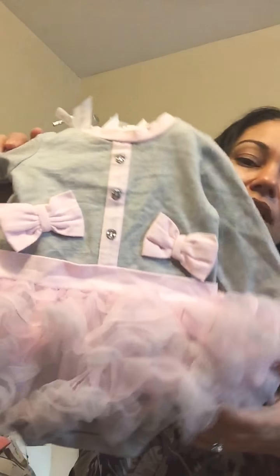This is a Nike 1-piece set. A little tutu. If I had a little baby girl in my life that fit this, I would keep this for her. This is so adorable. I like this. Has the top and the bottom.